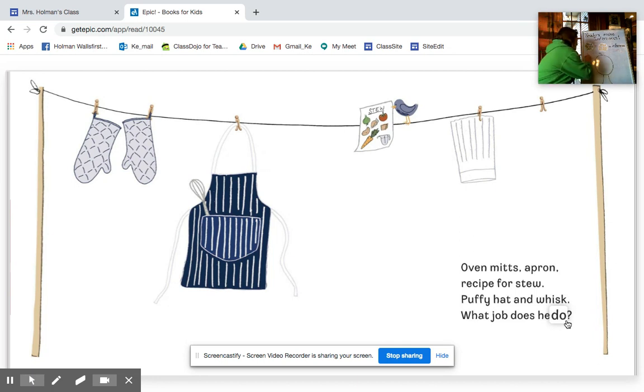Oven mitts. All right, I know that you've probably seen a grown-up use an oven mitt. All right, I also read the word apron. Those are words that I'm reading. I also read the word puffy hat. So I'm writing that outside. That's what the text is saying. And a whisk. So those are all kind of the words that we read.